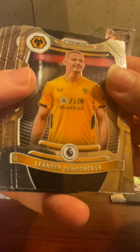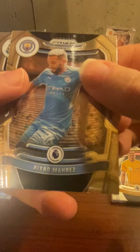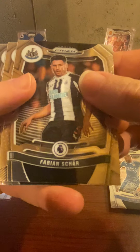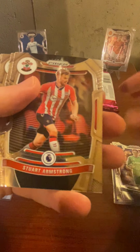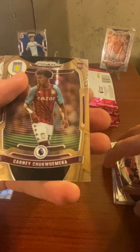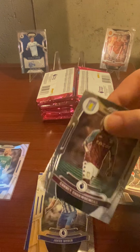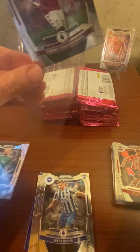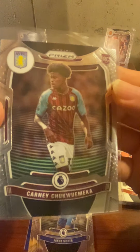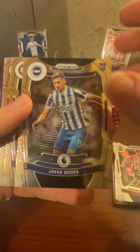All right. Thought I saw something there. Didn't look. Riyad Mahrez. Fabian. Jordan Pickford. Chill out. Stuart Armstrong. A rookie of Kearney. I'm going to penny sleeve that up. As I just kind of found out today, his base is running this as a very hot commodity. Still trying to learn all the cards and what's worth what and what's not worth what. When you think something is worth something and it's not, modern rookie card.